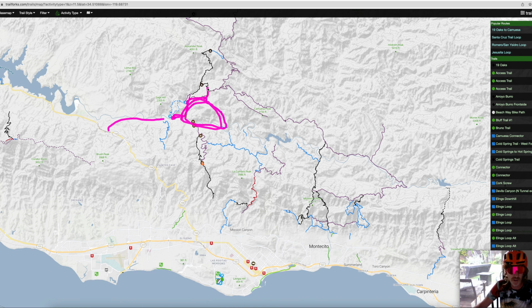If you go up further, you could do 19 Oaks, super fun lately. Sage made this thing amazing. Sage has done so much work in this backcountry. I'm telling you, there's stuff I haven't done. You cross-country people love to pedal your bike all day. I just want to get downhill, you know what I'm saying?